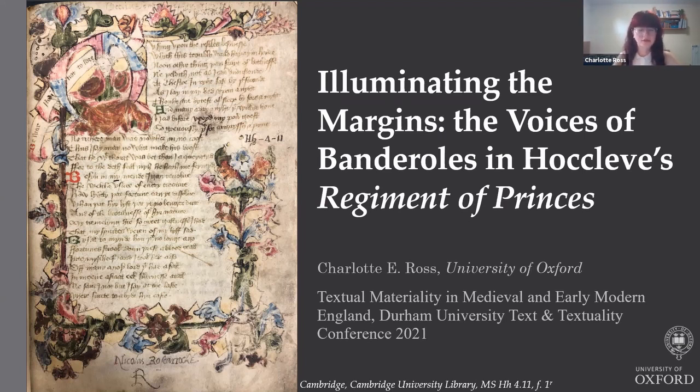However, only a handful of scholars have recognized it in passing, often rejecting it for its amateur limnership and discarding it from lists of important Regiment manuscripts. Yet it is the only recorded manuscript of the Regiment that contains banderoles, ribbon-like scrolls bearing inscriptions that are incorporated into borders and historiated initials. Their presence in the manuscript offers a new interpretation of Hoccleve's most influential work. As a visual means of conveying the spoken word, they represent an intersection of image and text. The banderoles are legitimized and authorized by their proximity to the poem and reflect the ways the physical codex directed understanding.